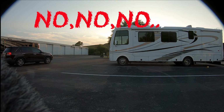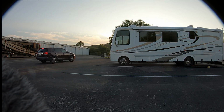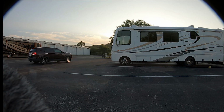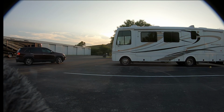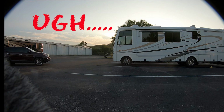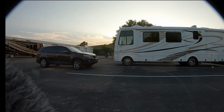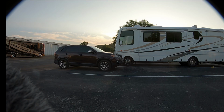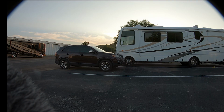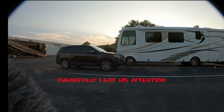And Murphy's Law, if anything can go wrong, it will. Now this fellow who is the owner of the white RV here, he's going to pull right in where I want to put the dolly. Of course, I'm getting into the driver's seat of my RV. I don't see him until I'm seated, and then I'm trying to figure out, okay, now how do I get his attention to move his car? But a quick toot of the horn, and I got his attention.